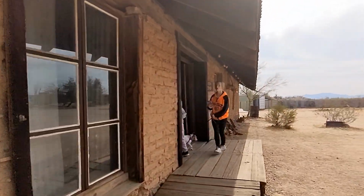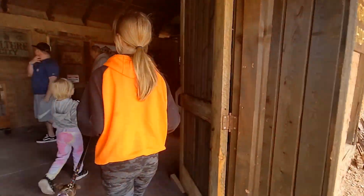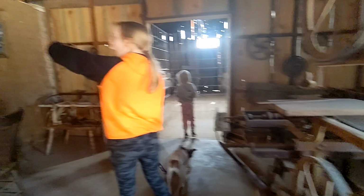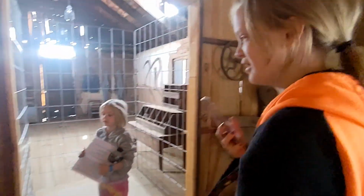The next stop was the workshop, which is the largest building on the property. It did house the town mill. The building was also used for maintenance and other construction.